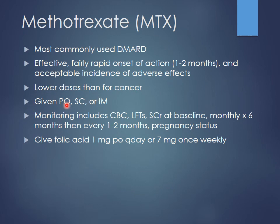Again, you can get this PO, sub-Q, intramuscular, just depends on what the patient prefers, what they're able to tolerate. And then as far as monitoring goes, things like their CBC, their LFTs, serum creatinine, certainly a baseline, and follow that. And if they're potentially of childbearing status, check their pregnancy status as well.